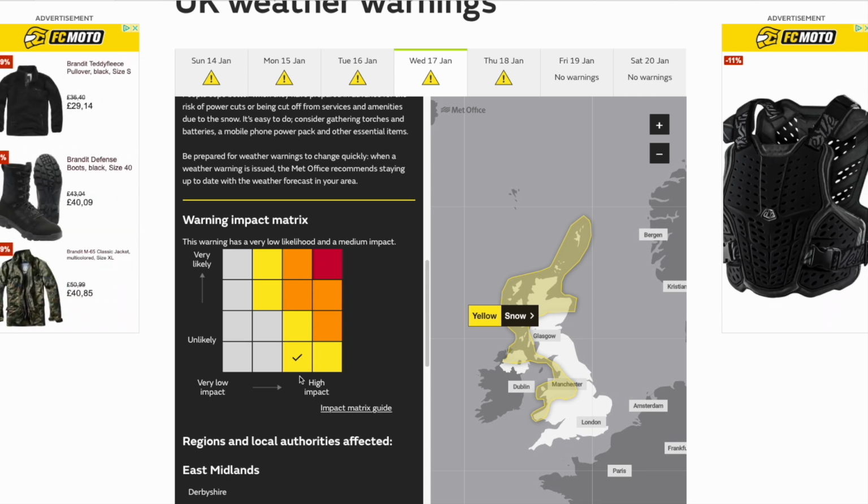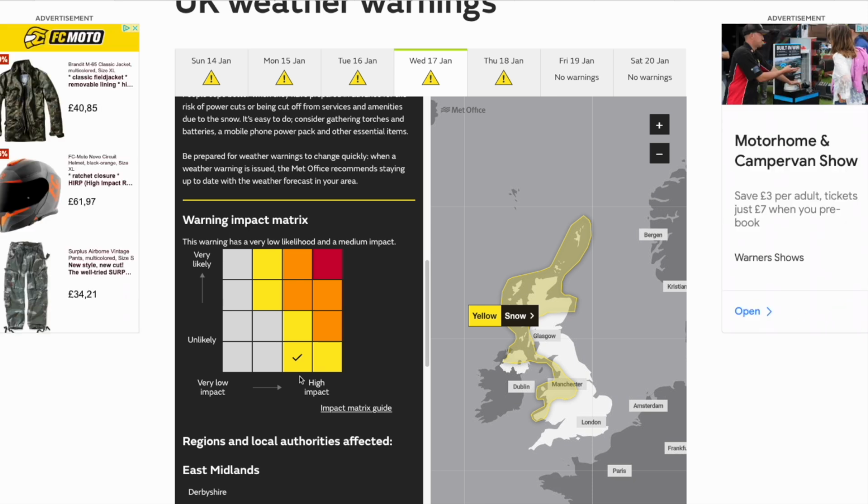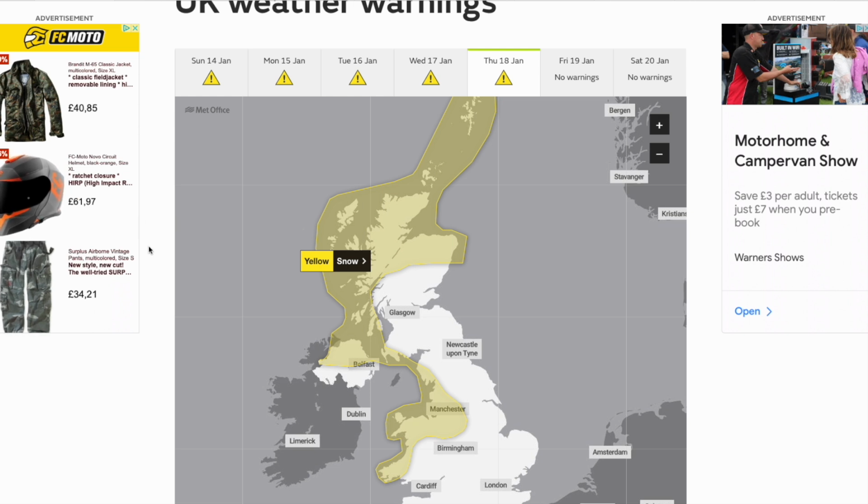So there is, again, scope for amber warnings, especially if we do see substantial snowfall for the early part of the week. It could raise those impact and likelihood levels. But again, that'll be something that does get altered nearer the time. And then finally into Thursday, we still have that warning issued. So you can see a substantial change in the warning today, increasing that risk of heavy disruptive snow.